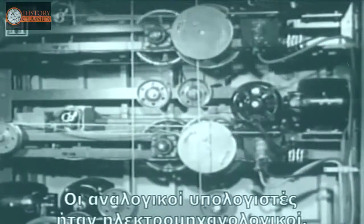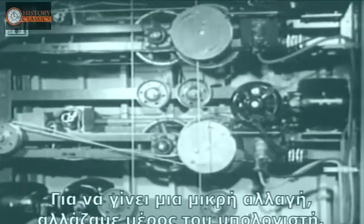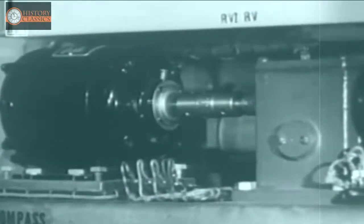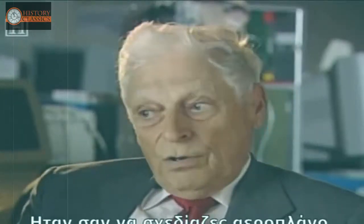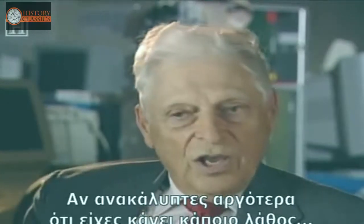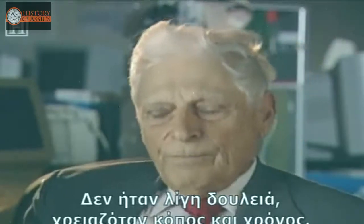The problem with analog computers was that they were all hardware. Even small changes entailed changing parts inside the computer itself. It was just like designing an airplane. Now, if you found out later on that what you had designed was incorrect, you had to change the design of the computer, which was not a trivial task. It took time and effort.